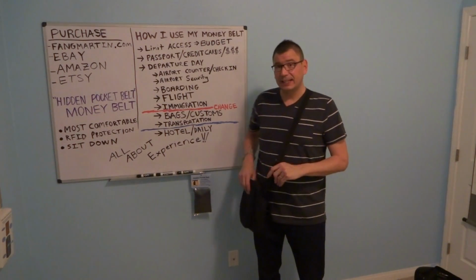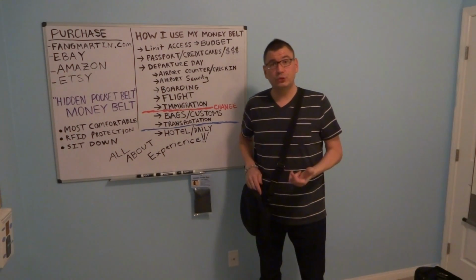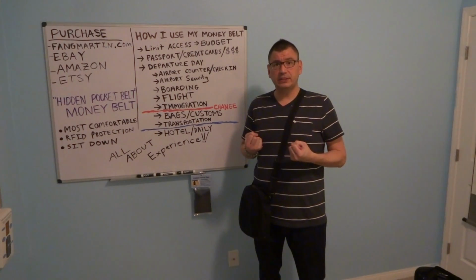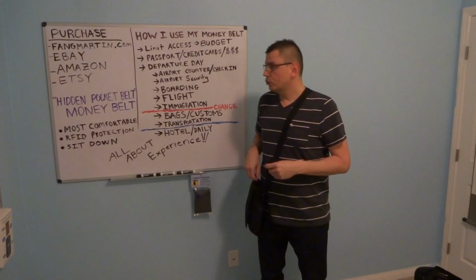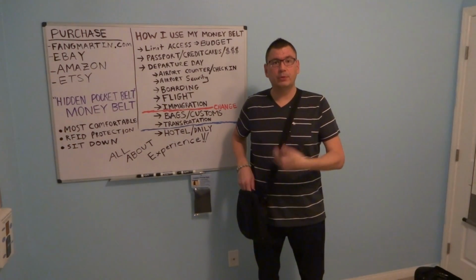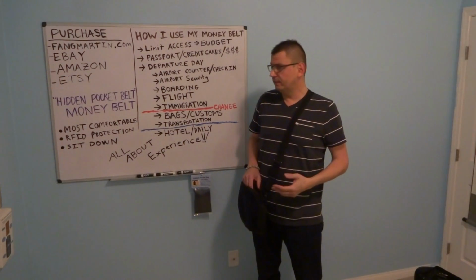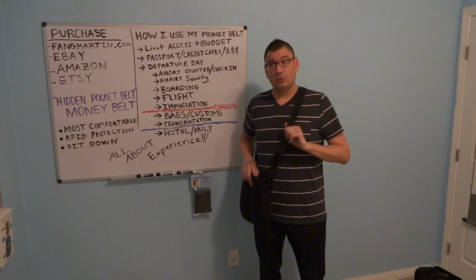Now, in flight, again, I like to keep it in my messenger bag because I usually have to get access to my passport. I have to have a pen in here because if you're traveling internationally, you usually have to fill out an arrival card. So you want to get your passport number, you want to get your visa number if the country like China requires you to get a visa for a long stay. So again, I want quick, easy access and I want to keep it on me.